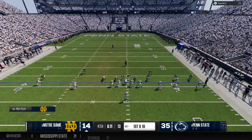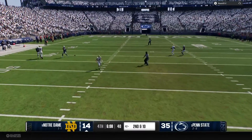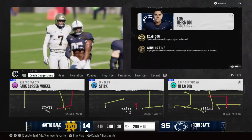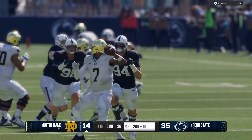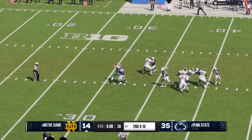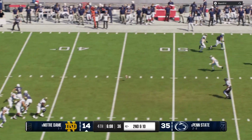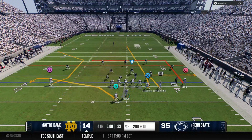The DB's right near the line now, showing press coverage. Running out of time in the pocket. Gets the ball off as he's hit, but it's incomplete. I mean, this defense is having their way with this offensive line. That poor quarterback doesn't have a chance. Every time he drops back to throw, he's getting hit. You better make some adjustments up front to give your poor quarterback a chance.